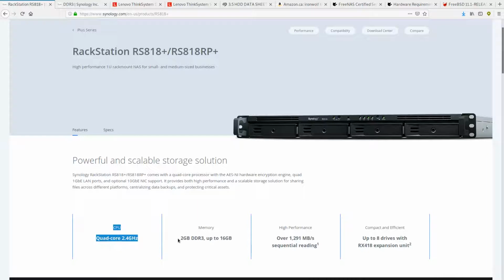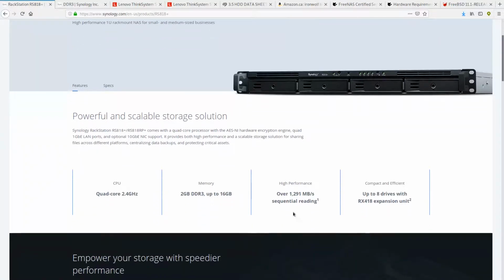Quad core, great. 2 gigs. Okay, so that tells me it comes with 2 gig standard, which is never going to happen. I don't care if this thing was just sitting there hardly doing anything. I haven't bought any sort of production appliance that's going to have 2 gigs on board. And this sequential reading and writing performance, that's just marketing wank. These are all optimal situations with optimal drives and stuff like that.